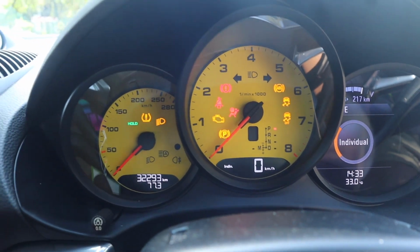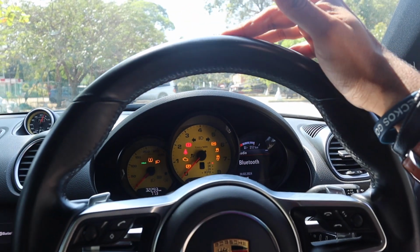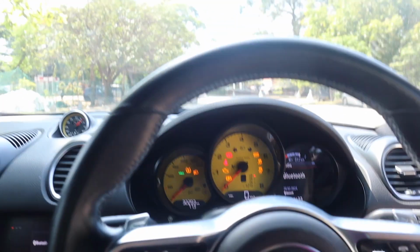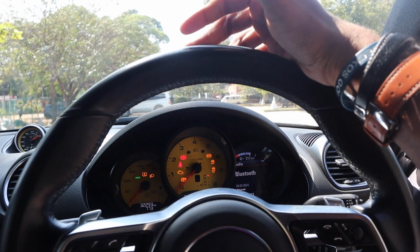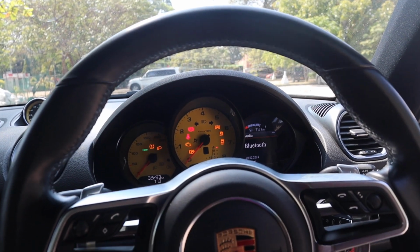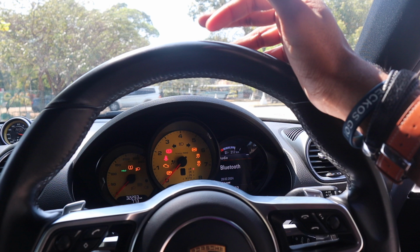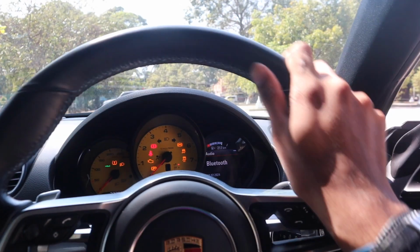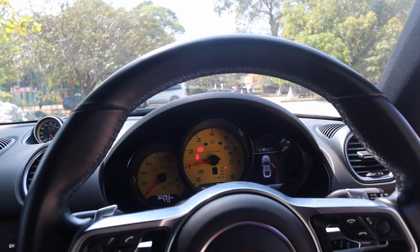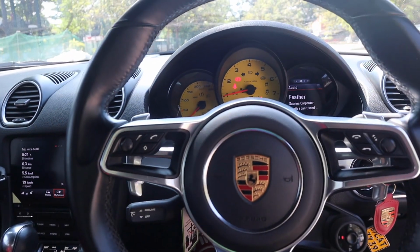Mileage, we're looking at a whopping 32,293 kilometers. I think I'm right in saying that this is the highest mileage 718 Cayman in Sri Lanka. I know there are a few 718 Boxsters that have higher mileage, but in terms of 718 Caymans, I think this pretty much takes the cake. At least that's what the Porsche dealership tells me. Fires up no problem. It's still on its original battery, which is kind of impressive after 7 years.